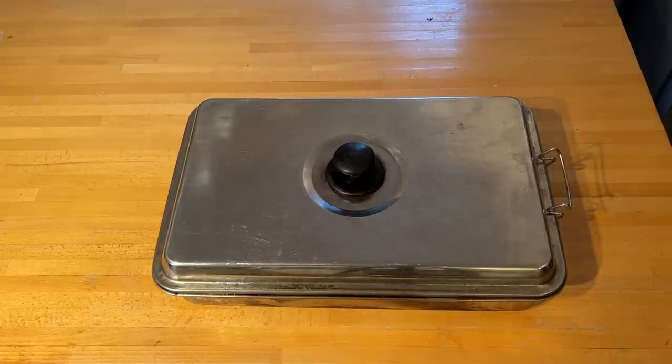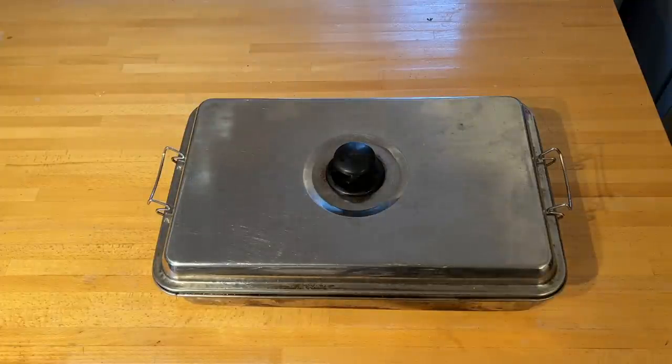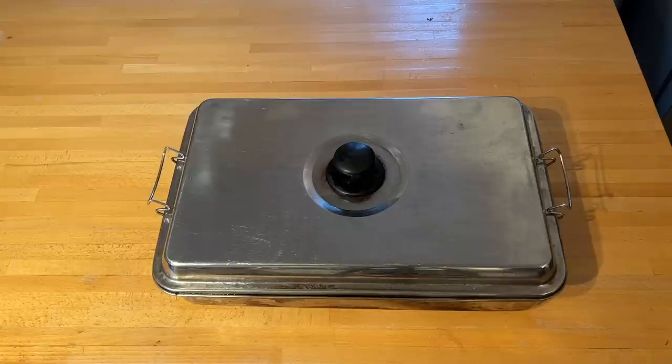Put the clamps in place. And now we take it outside and we put it on the camping stove for about 20 minutes, I reckon it'll do it, but I'll check it. Let's do that.